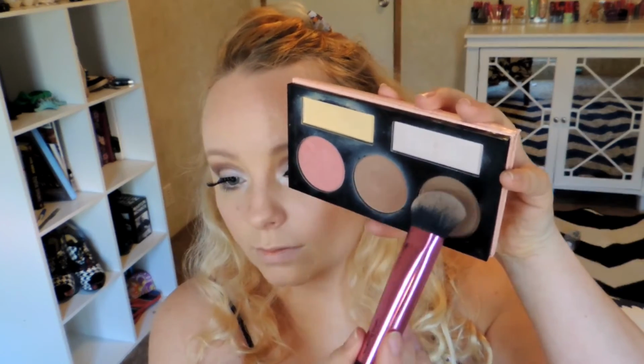I even applied some bronzer and some contour because I figured, hey, I'm going all out with this look, so I might as well contour. And I love how it looked with this makeup. It really just defined my cheekbones and really accentuated the look as well.